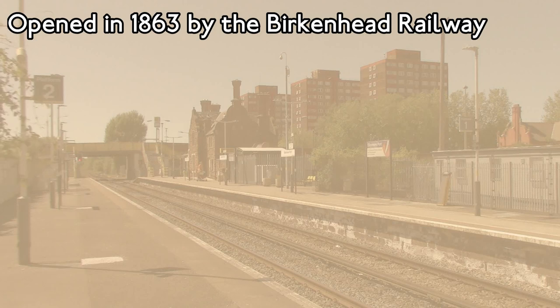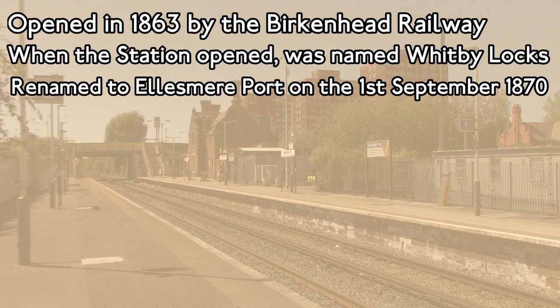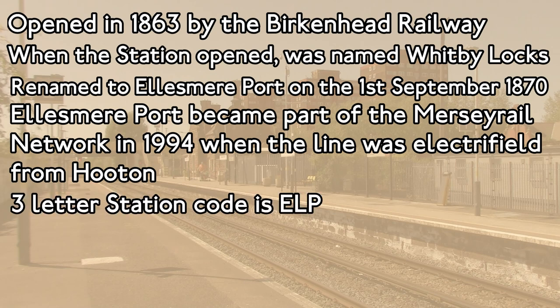Ellesmere Port station was opened on the 1st of July 1863 by the Birkenhead Railway. But when the station opened, it was named Whitby Locks. It was renamed to Ellesmere Port on the 1st of September 1870. Ellesmere Port became part of the Merseyrail Network in 1994 when electrification from Hooton was extended to Ellesmere Port. The three-letter station code for Ellesmere Port is ELP.